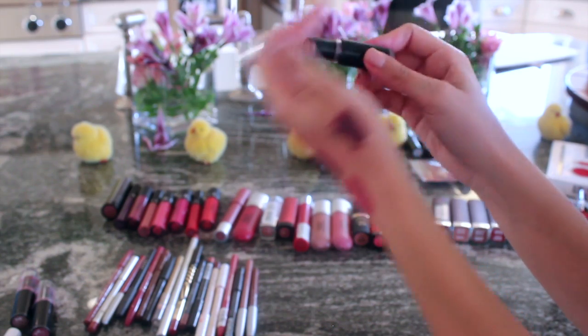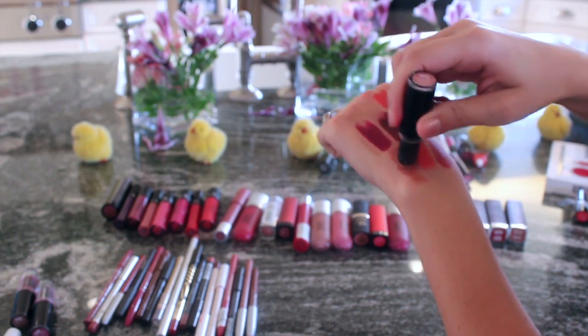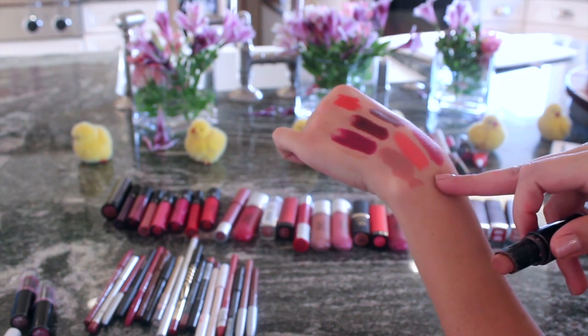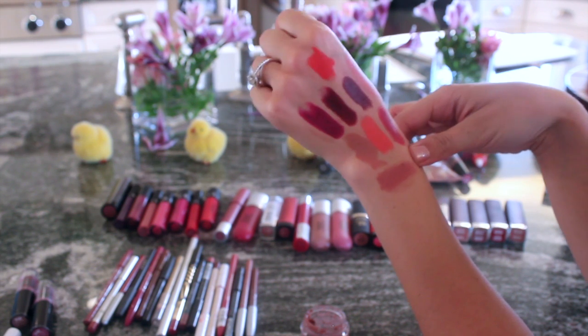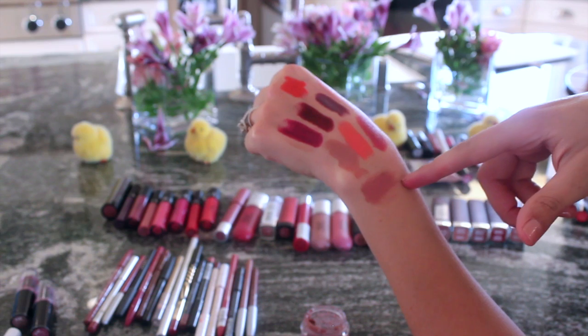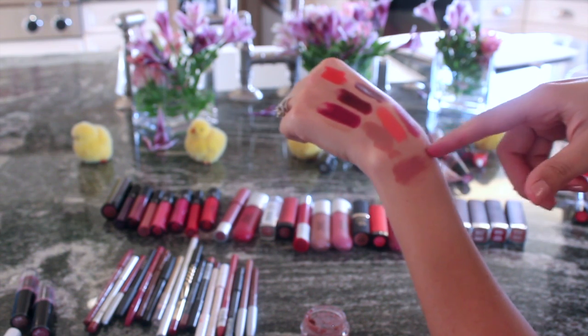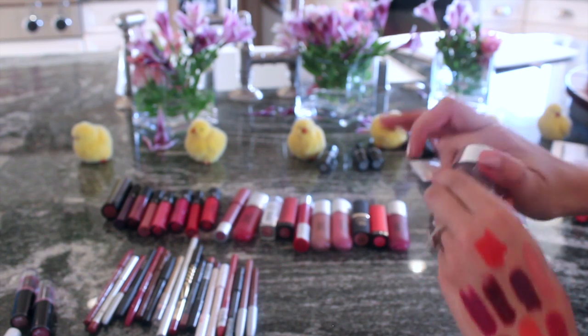Oh, this was another one that used to be my favorite as well. This is called Bare It All, and it's a beautiful neutral shade. It's very, very similar to Velvet Teddy. Velvet Teddy is right there, and as you can see, they are very similar. This one just has a little bit more of a beige undertone, where this one's more of a purple undertone, but overall, they are very identical. So I'm definitely keeping those as well.